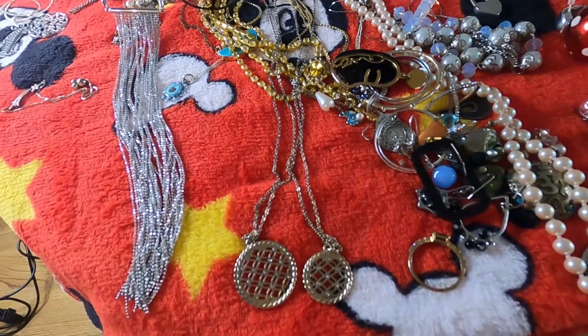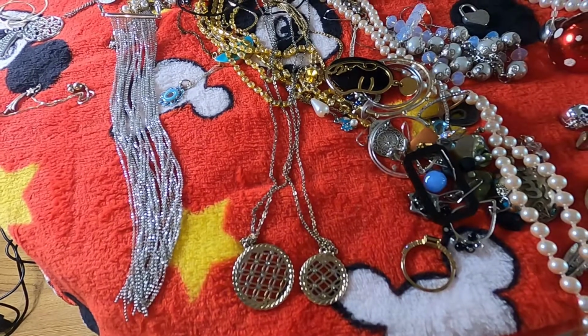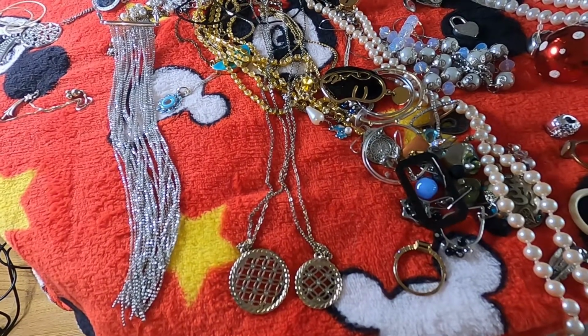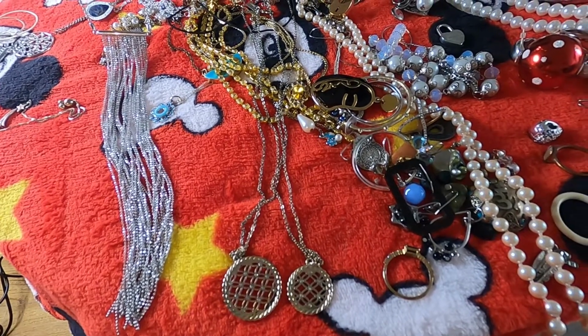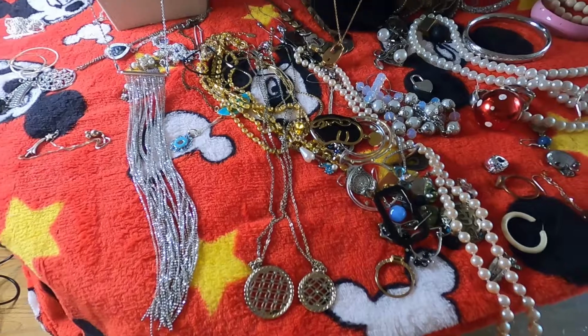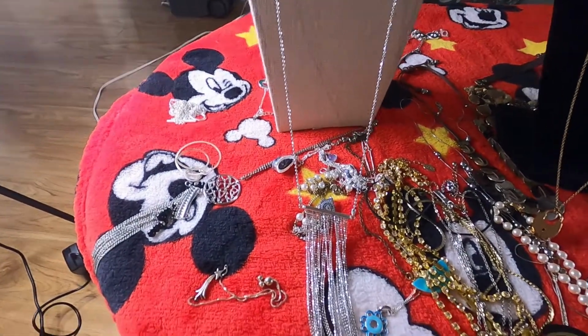It's a double chain with a circular pendant on each chain. It's by the Limited, and if I'm not mistaken, I think the Limited and Express, those 2 retail stores, may have been sister stores. They may have been related financially. But the real surprise was this find here.